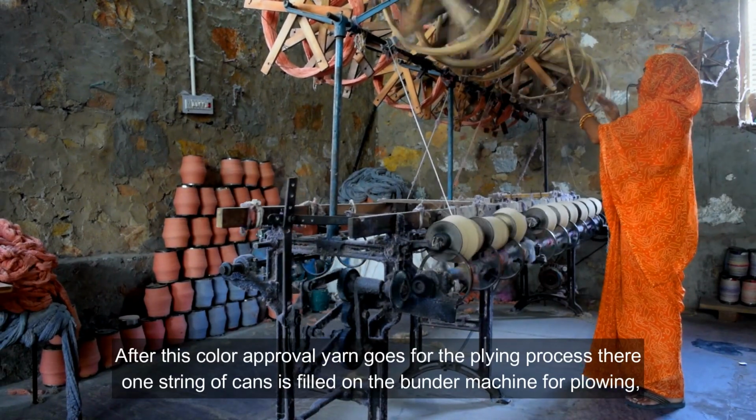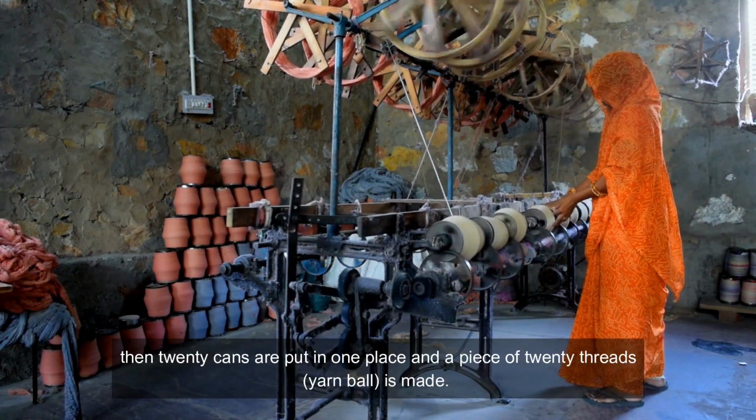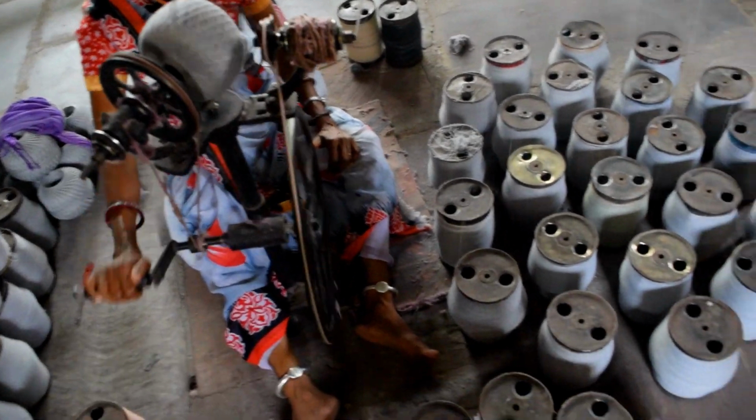There, one string of cans is filled on the bunder machine for plying. Then 20 cans are put in one place, and a piece of 20 threads, a yarn ball, is made. Now, these yarn balls are ready to weave into a rug.